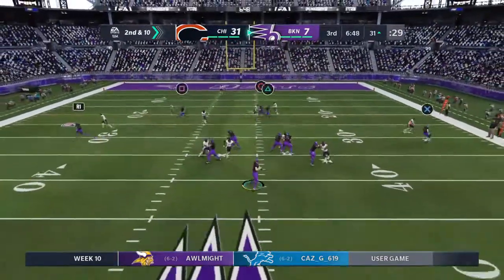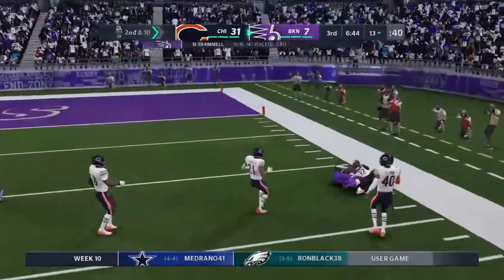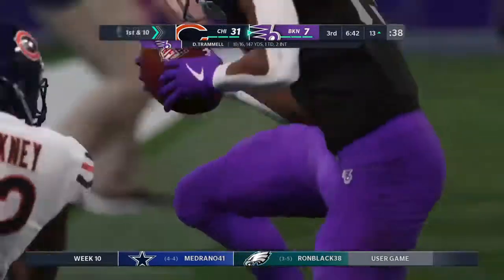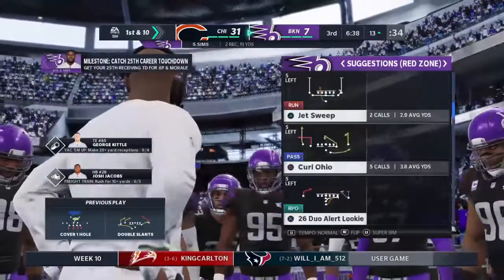Back to the air on second down. Trammell. And down inside the 15 he goes. Just his second catch of the game so far. This one moves the chains.